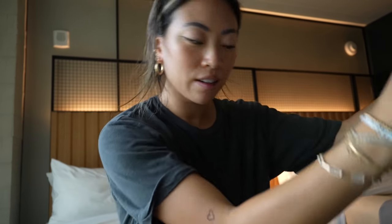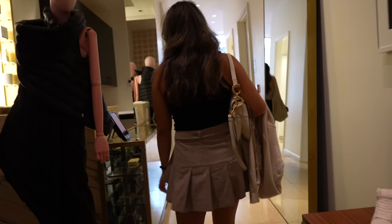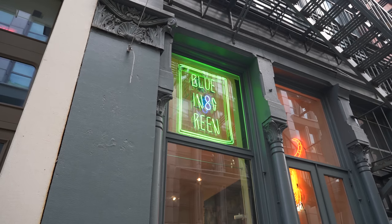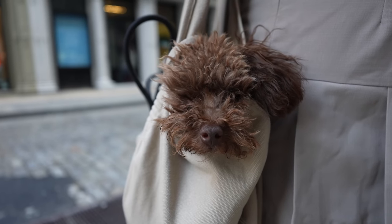Back at our hotel, and Brooklyn did so good in the city. She's learning to pee and poop on the concrete. But today it's been pretty muggy out, and I forgot how humid it gets in the summer. But refreshing, changing outfits, and then we are going to head to Soho, maybe shoot, and then get dinner. Oh my goodness, Brookie, what are you doing, baby?